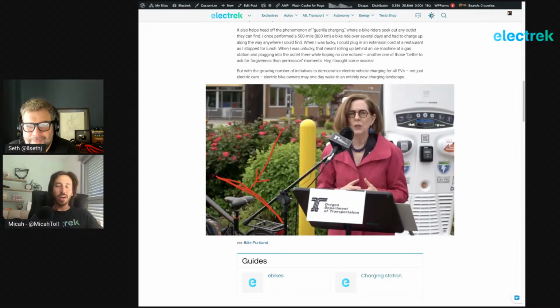I've had to roll up to gas stations and plug in where the ice machine is plugged in before. Oh, wow. Or sometimes you can get creative and find other public infrastructure that's been plugged in. And we often call that guerrilla charging. If it's at a business, I'll try to go in and buy something, so at least I buy a soda and then I have sort of paid for a bit of their electricity. Not that it costs more than probably 10 cents or so to fill up there. But I mean, that's the point.